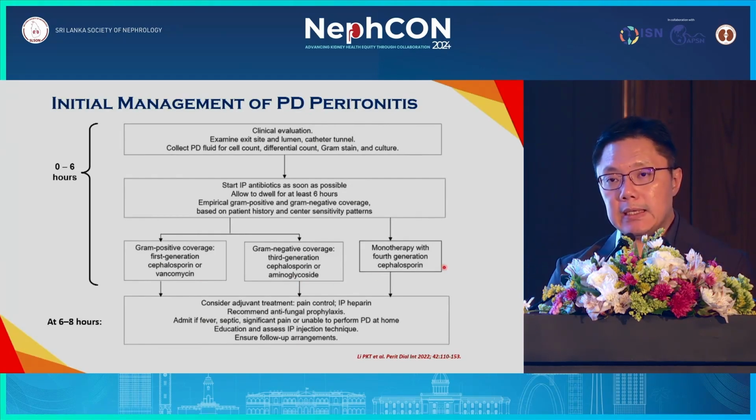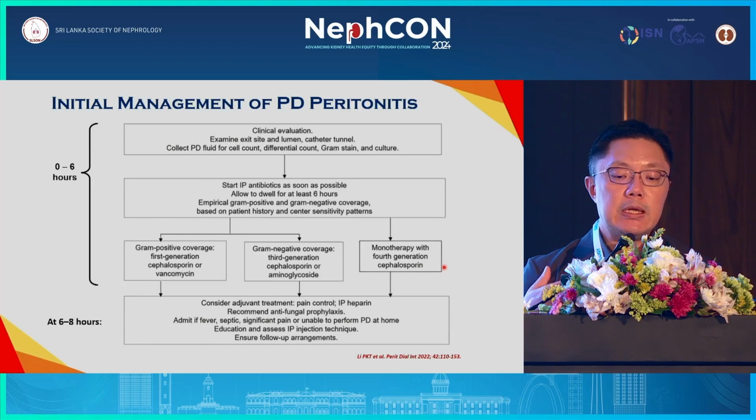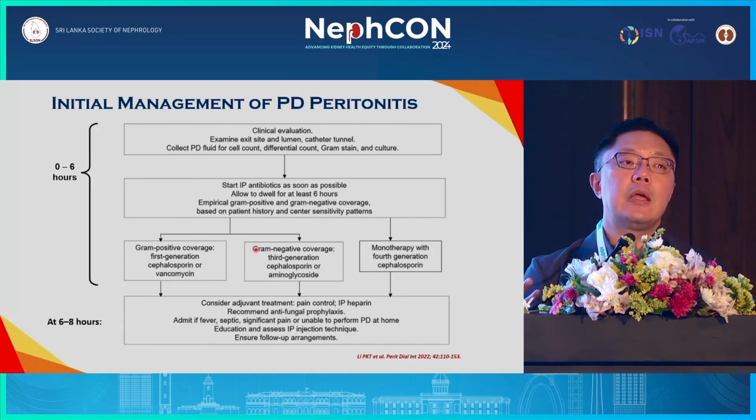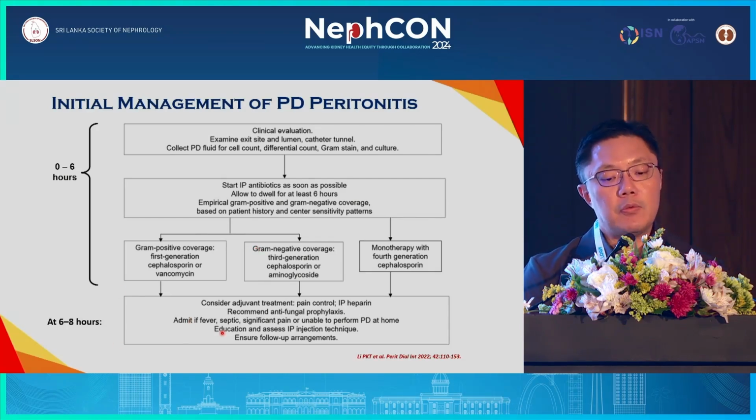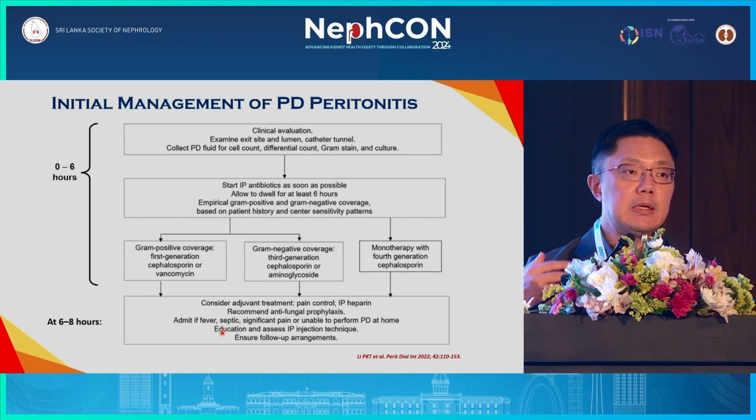There has been a randomized control trial that shows the benefit of a monotherapy of a fourth-generation cephalosporin like cefepime. So these are what you would consider based on the microbial picture in your unit. And then you might want to consider adjuvant treatment such as peritoneal lavage to decrease the inflammation, and the use of IP heparin to prevent fibrin formation. So these are other things that are already in the guidelines.